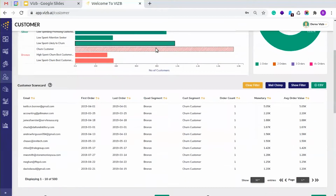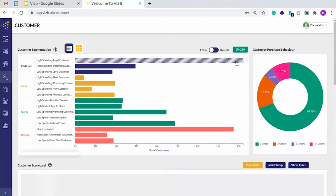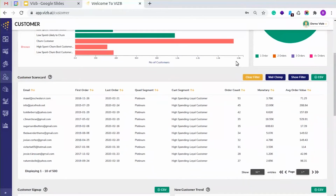And with this, we also provide you with a customer scorecard where you can find which customer, when they placed the first order, last order, total number of order counts, and how much money they spent. And with this, within just a single click, you can find out who your loyal customers are and who your churn customers are, which will help you to do some targeted marketing campaigns for them to increase your conversion rate and optimize your marketing efforts.